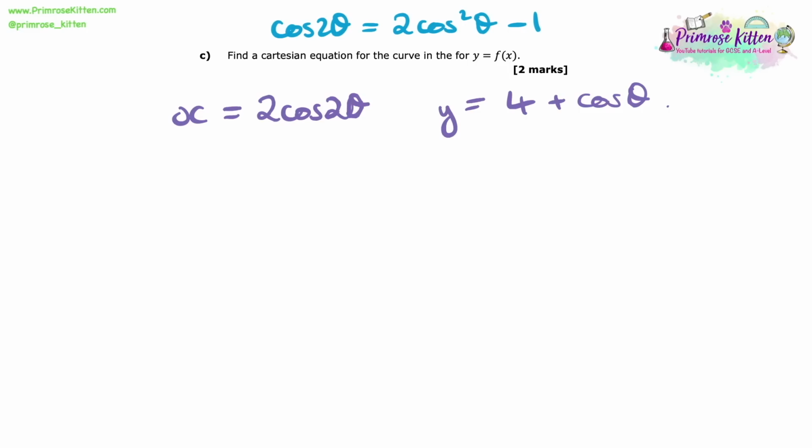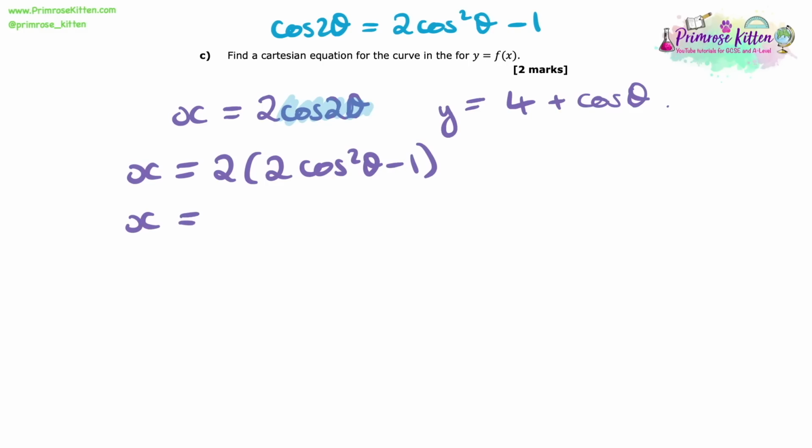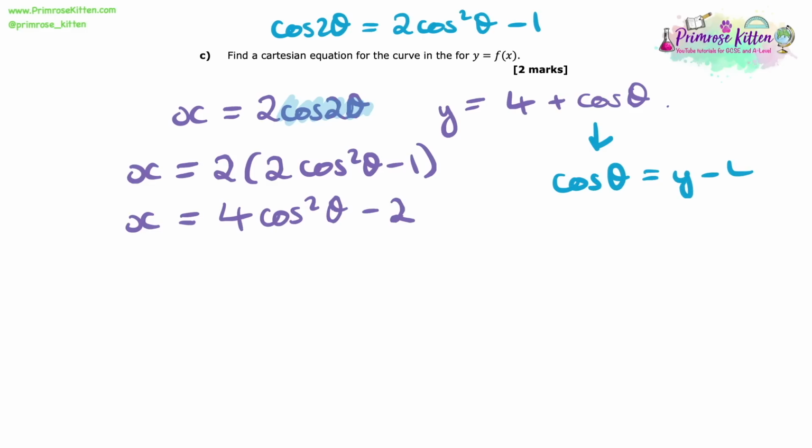We should know off by heart the double angle formula that states that cos 2 theta equals 2 cos squared theta minus 1. And what we need to do is rearrange these equations and substitute them in. So here we know that x equals 2 times 2 cos squared theta minus 1. And that is just directly making that substitution with that identity. By doing that now, if we multiply out those brackets, we get x equals 4 cos squared theta minus 2.